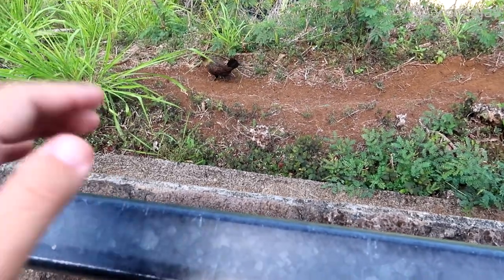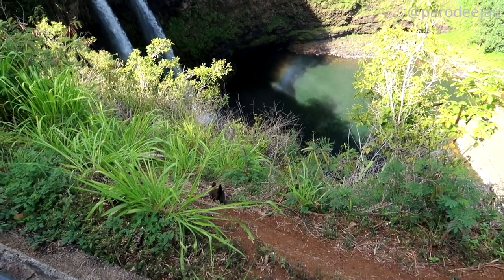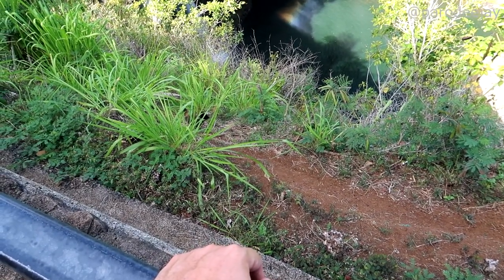Chicken. Oh, hey, chicken. Chicken, get back up here. It's not safe, chicken. Chicken, why are you down there? Oh no. Alright, risking your life there, chicken.